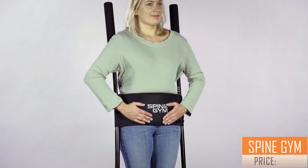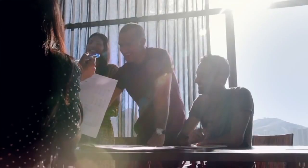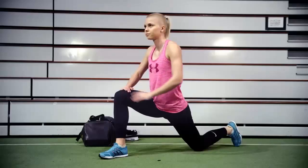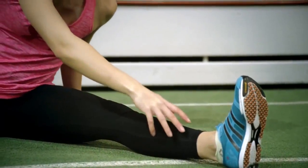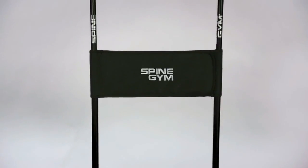With some things, it's not how it looks, it's what it does. My name is Timo. I'm the head developer of SpineGym. Many of us with office jobs think that we got our backs covered with regular exercise at the gym. But actually, that's pretty far from the truth. Most of the things we include in our everyday workout fail to reach the core muscles, the ones that matter the most. That's where SpineGym comes in.